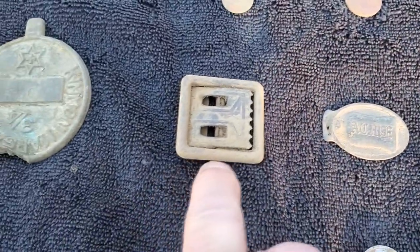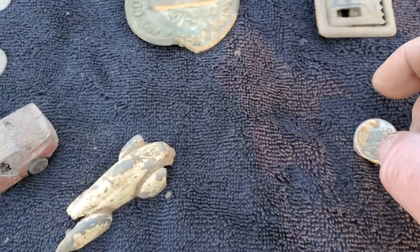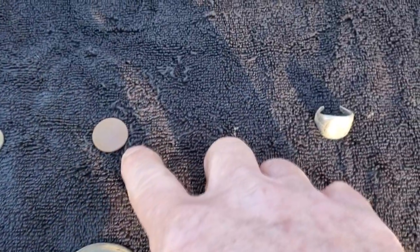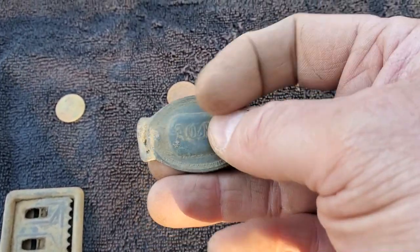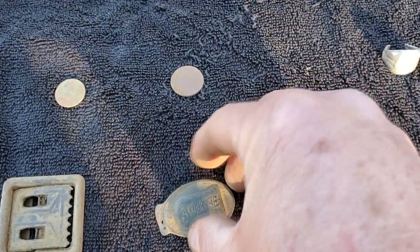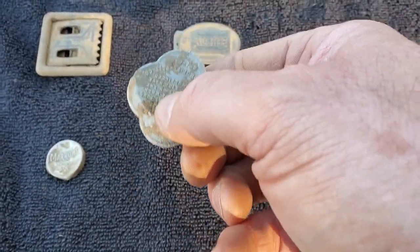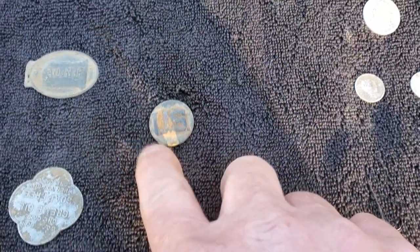I did get, I believe, a military belt buckle, and some type of little rouge case. Never dug one of these before, but I put it in my display with all of them. That was a 1902 V-nickel. I got an Acme watch fob, and that probably dates to the late 1800s. Did get a Palmolive token for 1 cake. I did get a U.S. collar button. But here's the great finds of the day.